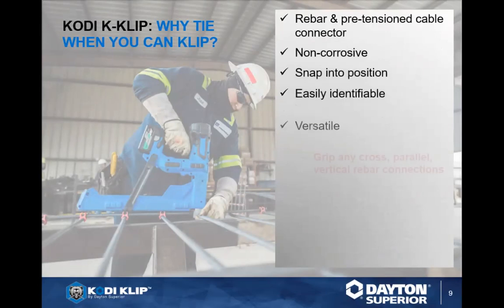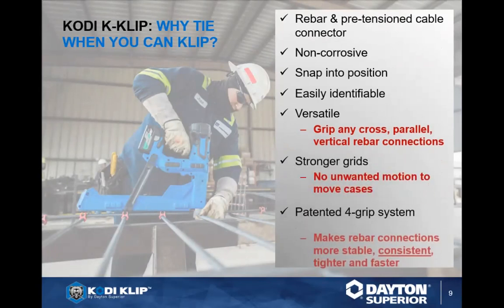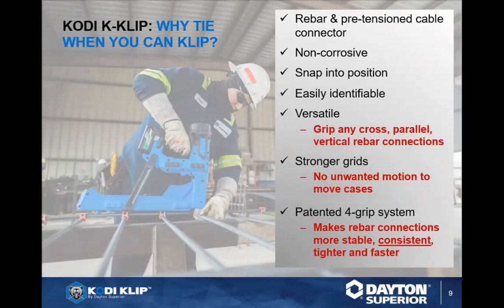That comes with a Metabo battery platform. It's very similar to our traditional pneumatic tool in that it can be used with rebar or pretension strand for connecting either of those. It's a non-corrosive clip made out of a polycarbonate. It's easy to snap the clips into position. It can even be done with a rubber hammer or mallet. And it's very versatile. It has a four-sided patented grip system for making strong connections. It's a very stable and quick connection, and it works very well on grids of rebar.